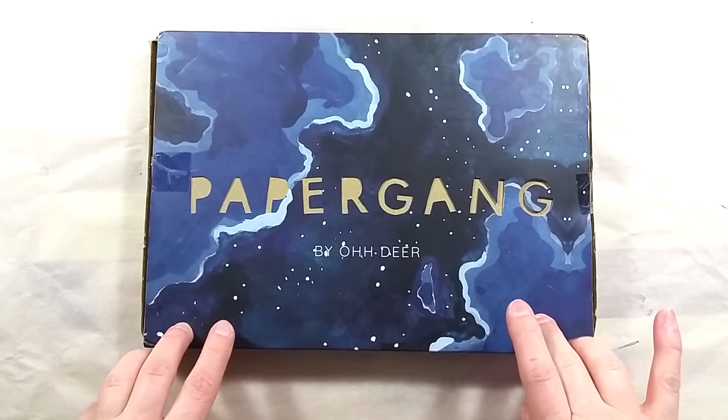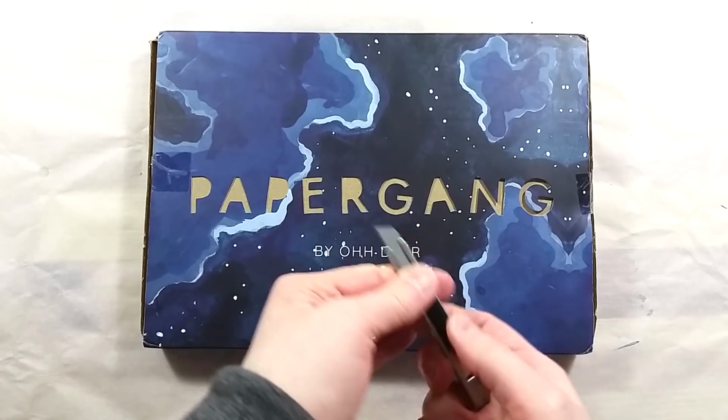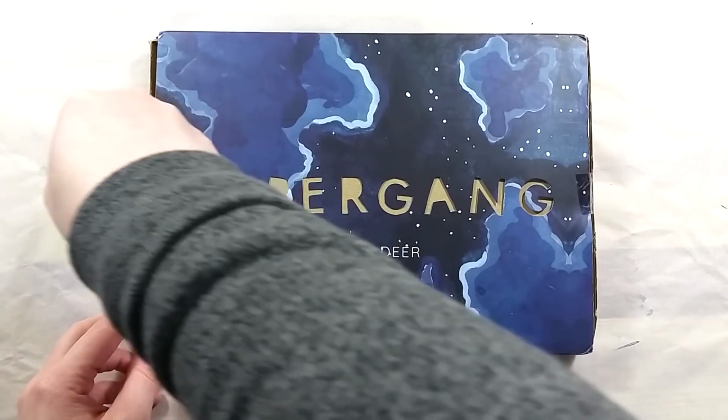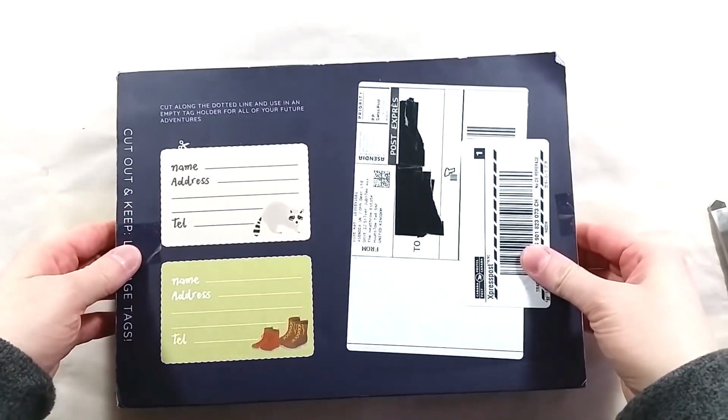Papergang is a monthly subscription service based in the UK with a focus on stationeries. The last box was the holidays themed one, so this one is the first box of the new year. It's very blue, covered in an illustration reminiscent of night skies and clouds. The box is small, like the previous one, but still featuring the sleeve and cardboard box combo.